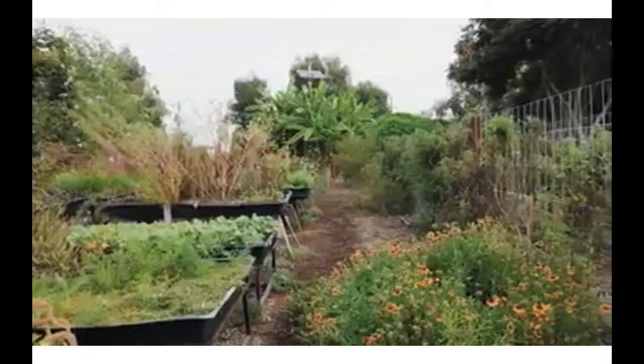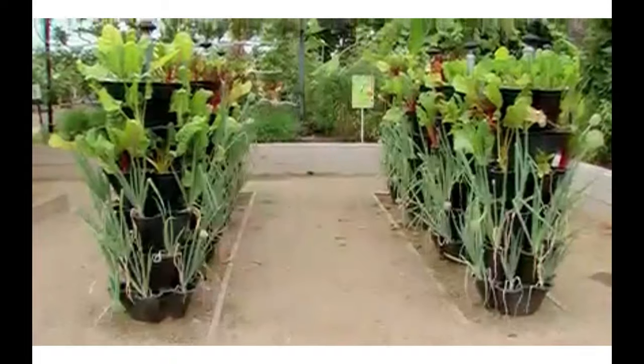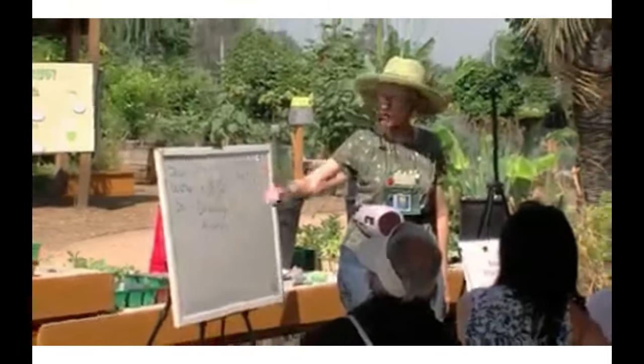We being Solutions for Urban Agriculture. We're a 501c3. We've been doing farm-to-food bank in the city of Irvine here for now over 30 years. It's just been an amazing collaborative partnership with the city, getting food to those who need it most, and also spreading education, which is part of our nonprofit's mission. So it's just been an adventure.